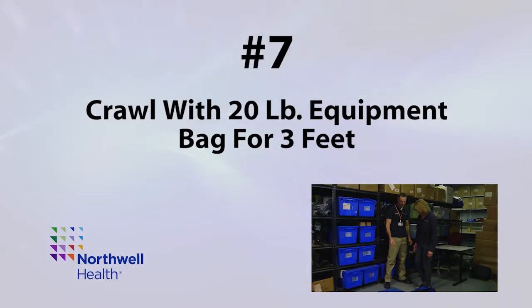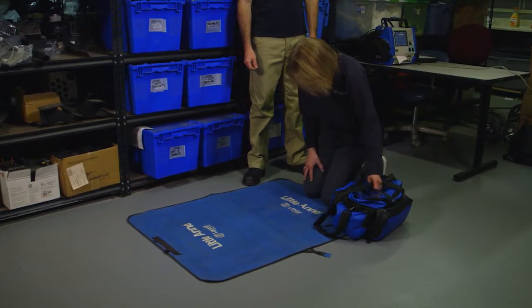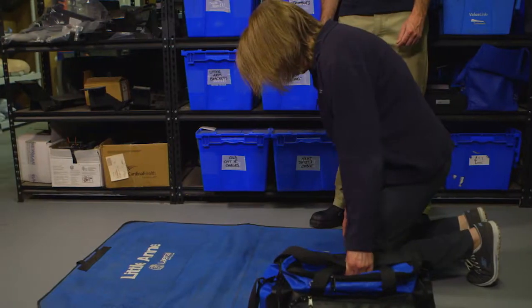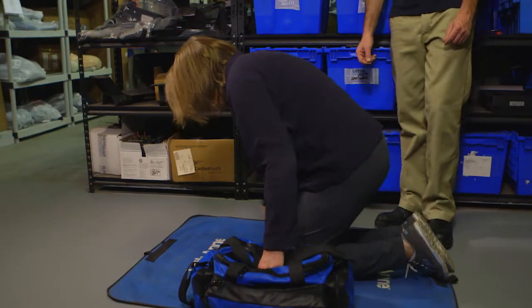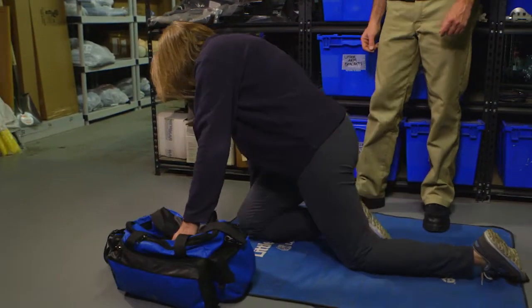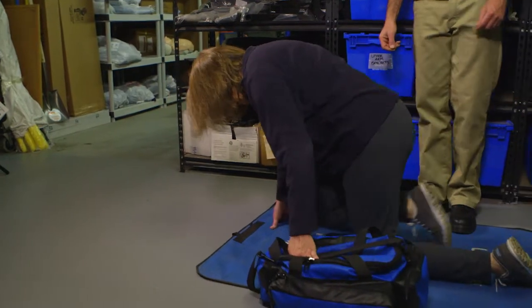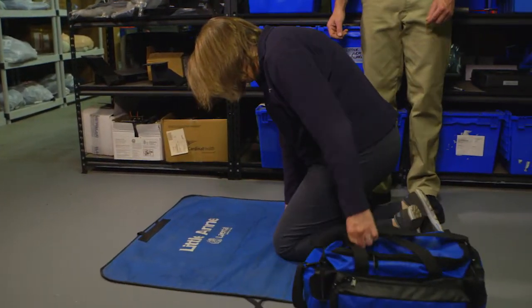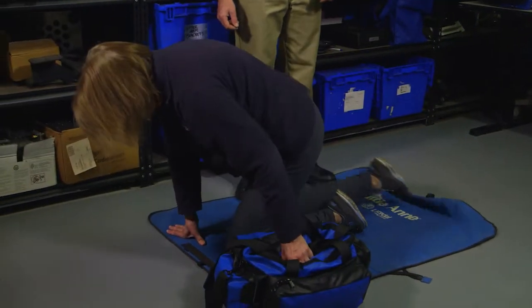Number 7. Crawl with 20-pound equipment bag for 3 feet. For this task, you will get down on your hands and knees. Starting position will be with knees at the edge of the mat as noted. You will then crawl forward until your knees are at the top edge of the mat. Then crawl backwards to starting position, dragging the ALS bag with you the whole time. This movement will be repeated twice.